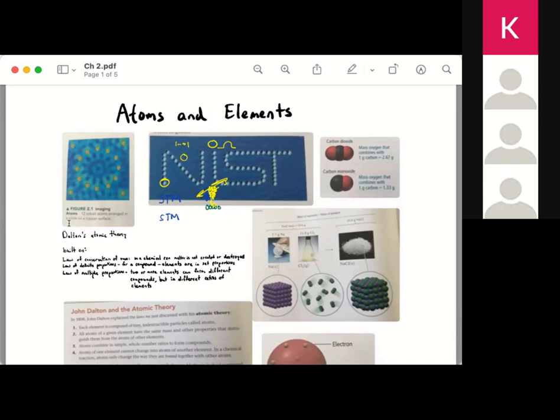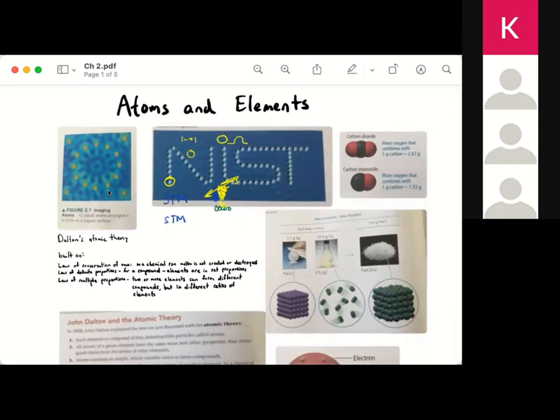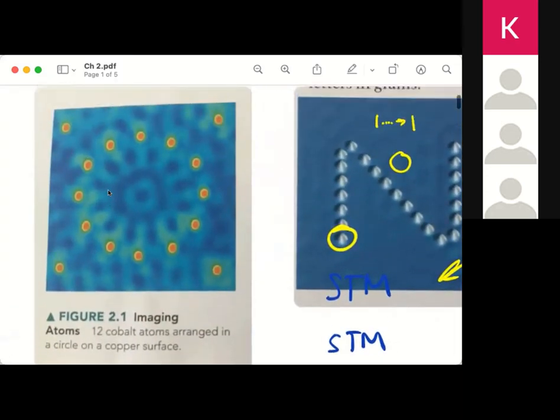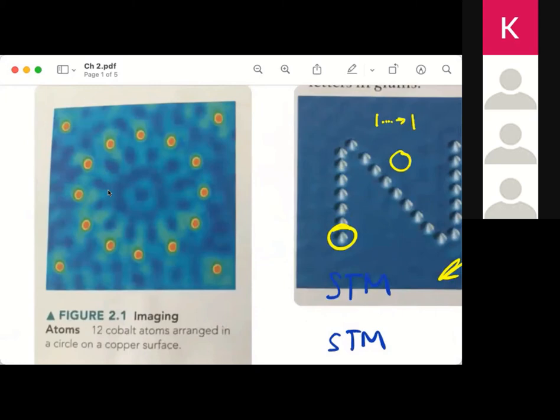So we're going to talk about atoms, and surprise, surprise, they already exist. It's nice right now because we can actually see them. The wavelength of visible light, which we'll learn later, is longer than the size of an atom. So we cannot see atoms using visible light.